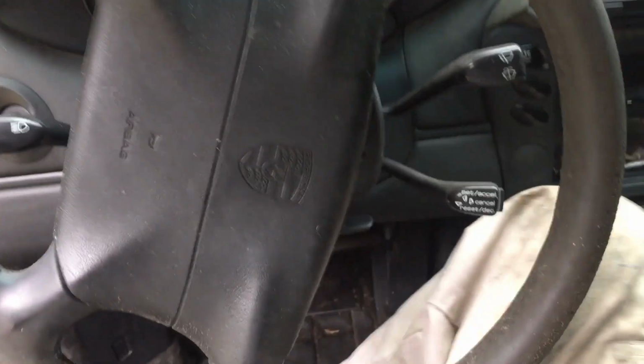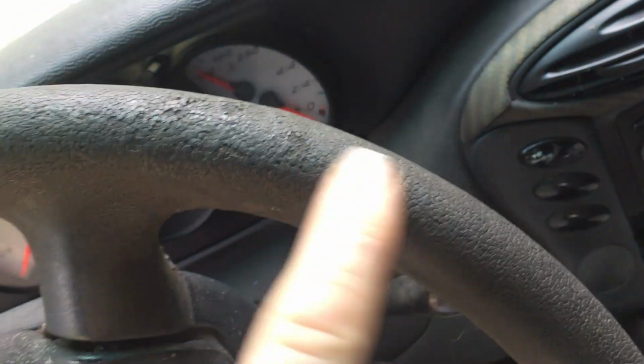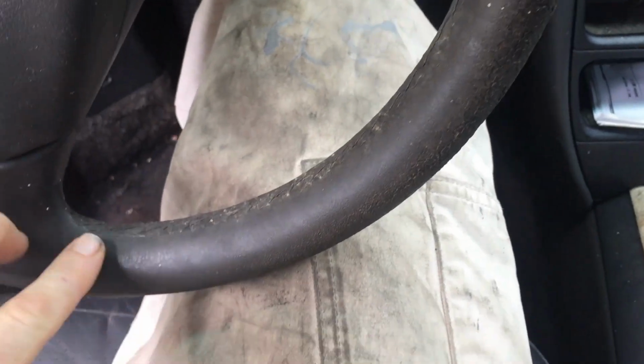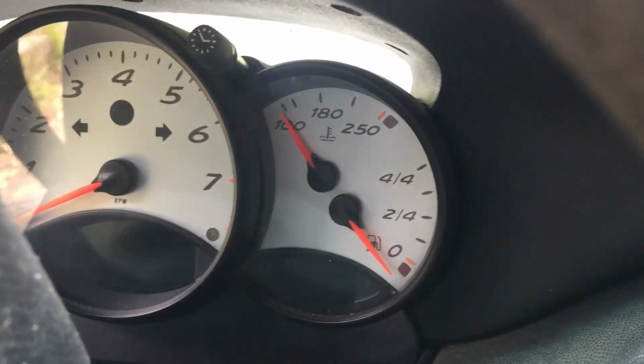It has a regular steering wheel, but as you can see, the steering wheel is really eaten up pretty bad. It also has white gauges. You see the white gauges in the back? So that was an upgrade.